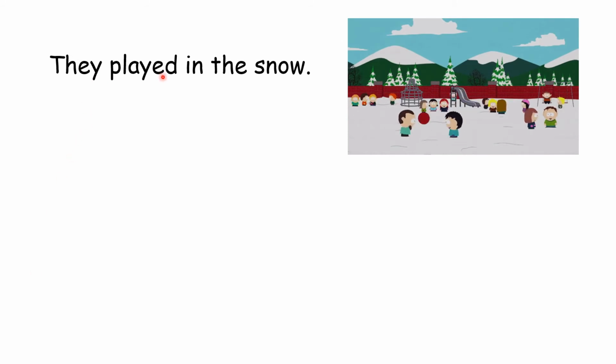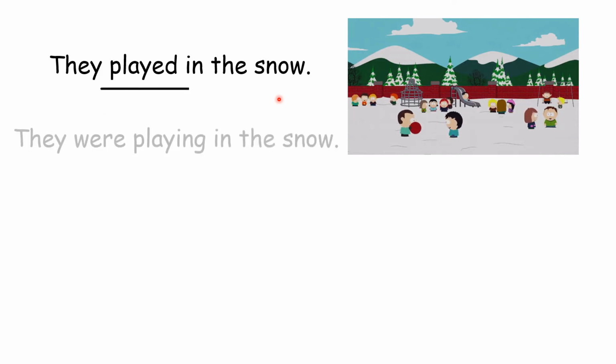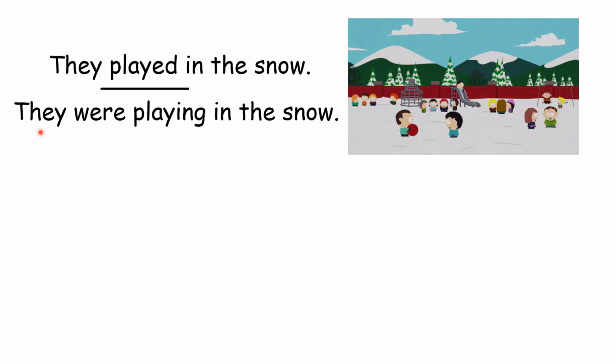They played in the snow. What are the children doing? They played. So the word played becomes the main verb. And in this sentence, they were playing in the snow. Again, first you must find the main verb, that is playing, and the helping verb, were. Now, why did I use were, children? Because there are many children, so they were playing, and the word were tells you that it has already been over.